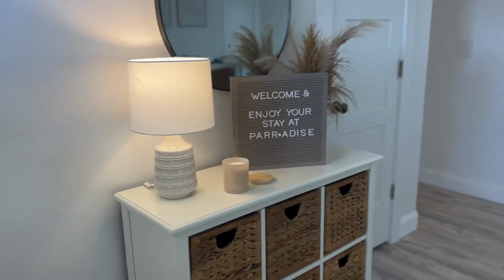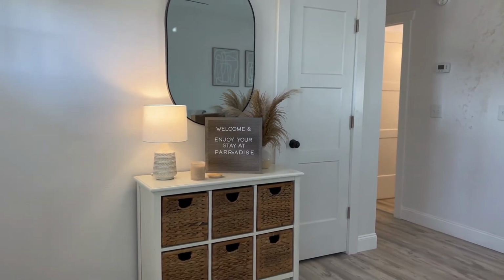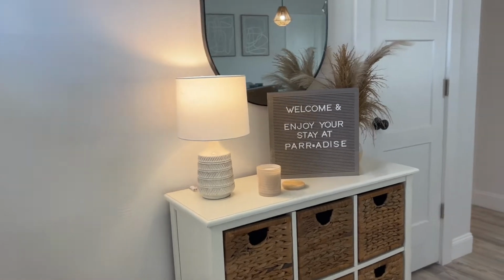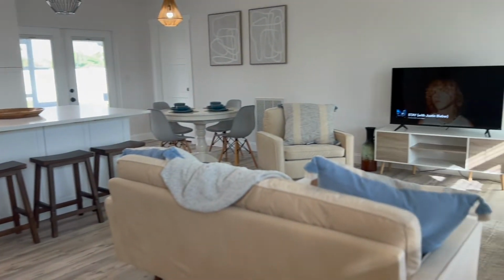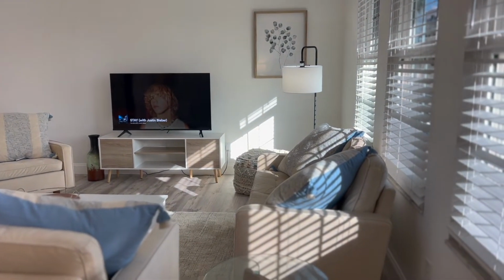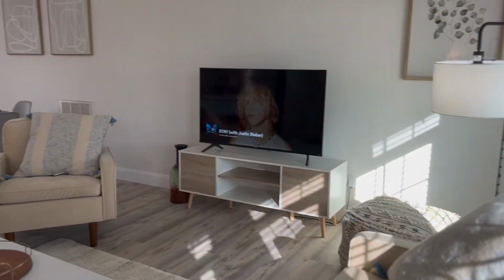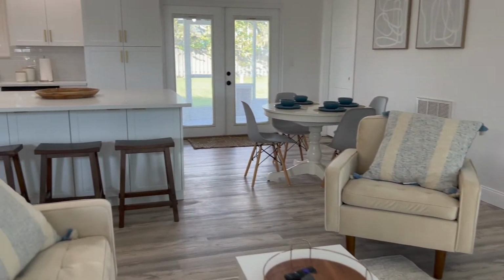So here's the entranceway. I wanted a small table. This is actually from home, this unit, and a mirror to open up the space. And we replaced all the doors, all the hardware, all the flooring, everything. And here's the living room. I'm in love with it. We ordered almost all of the furniture ahead of time, so I really had to make things work.